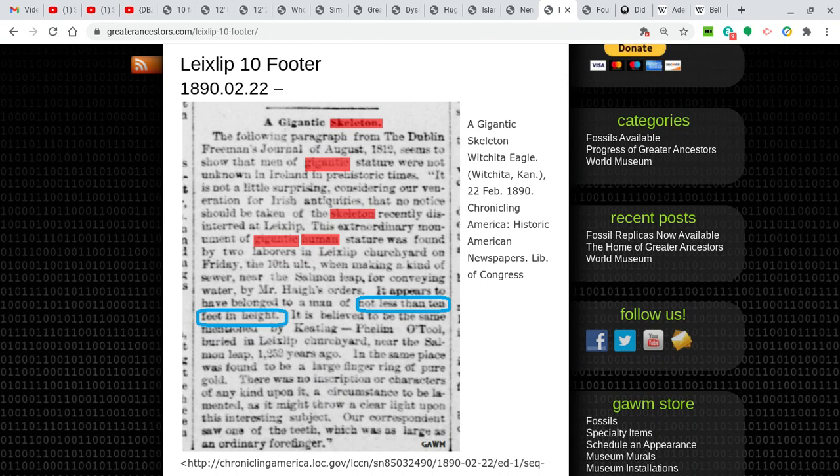It is believed to be the same mentioned by Keating, buried in Lightslip churchyard near the Salmon Leap 1252 years ago. In the same place was found a large finger ring of pure gold. There was no inscription or characters of any kind upon it, a circumstance to be lamented, as it might throw a clear light upon this interesting subject. Our correspondent saw one of the teeth, which was as large as an ordinary forefinger.